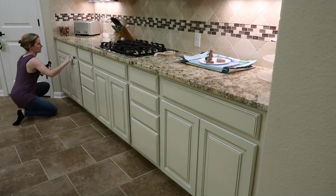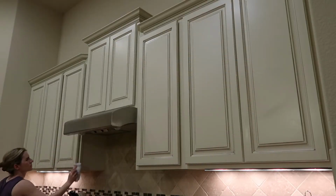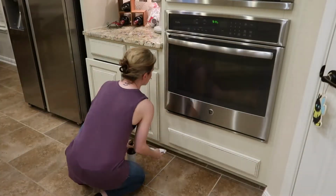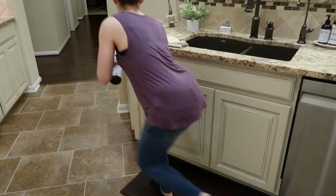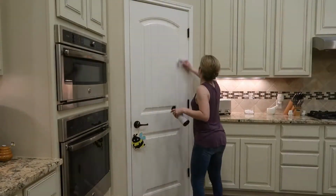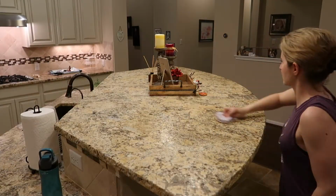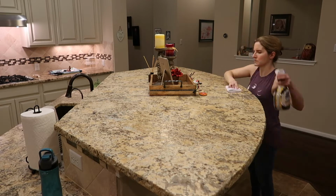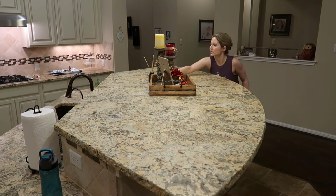After the table, I moved on to just quickly wipe down all the cabinets, focusing mostly on the lowers because those ones get the most use. Now I'm going to get all the counters wiped down, even though I know the next morning I'm just going to be back at it again.